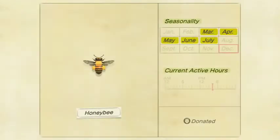Next up is going to be the honeybee. The honeybee you could find just flying around the island as well. Sell for 200 bells at Nooks and Crannies. You can find this from 8 a.m. to 5 p.m. They're available from March, April, May, June, and July in the Northern Hemisphere, and January, September, October, November, and December in the Southern Hemisphere.